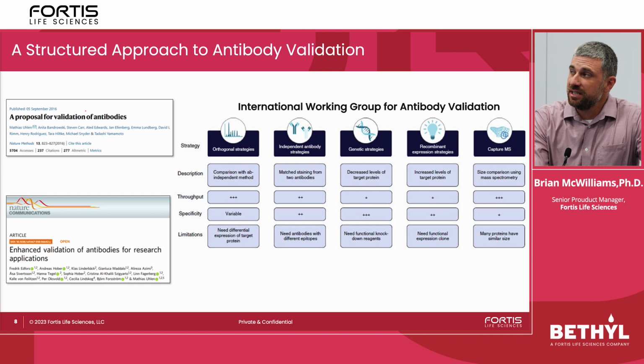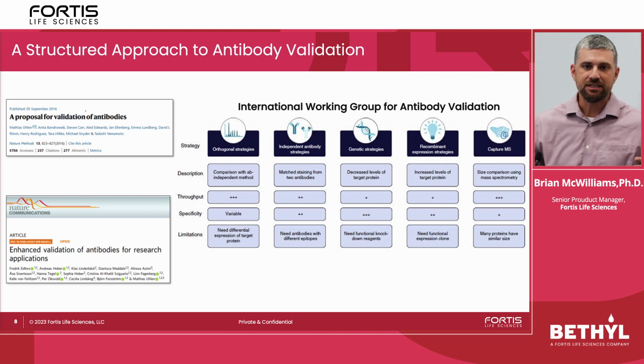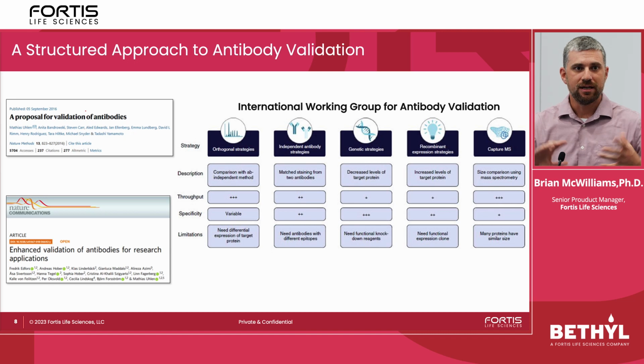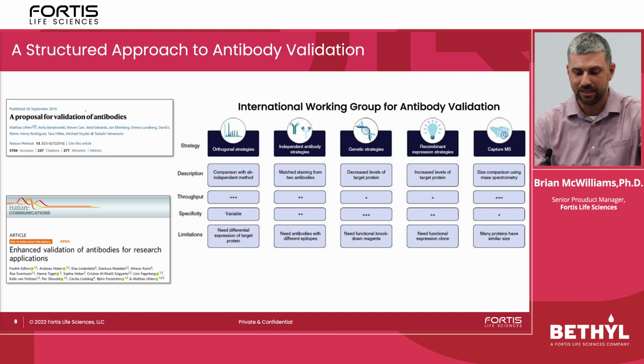So in 2016, there was a publication that came out by the International Working Group for Antibody Validation that laid out a set of scientific parameters that defined a series of what they called pillars that we could collectively use to help validate these products in a way that could bring confidence to both us as the manufacturer and you as the final end user.